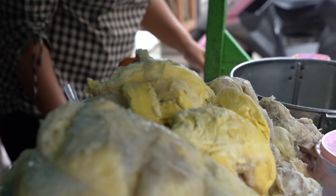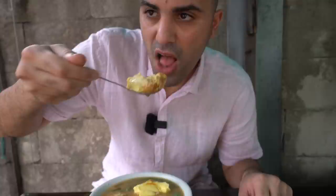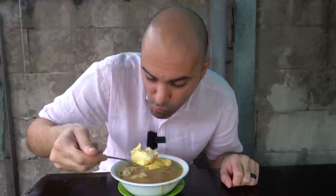But I came to Indonesia, I tried the fresh one, and I absolutely fell in love with it. Durian is one of the world's best delicacies. Oh my God, this is huge. Oh, it's different to the one that I tried before. Oh, wow. Mantap.